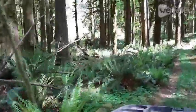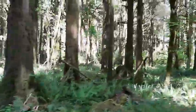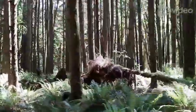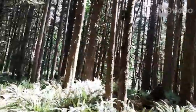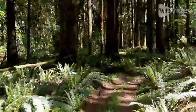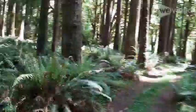This is back on the Elk Trail again. Not a good fast trail, this one is not. Not very many go-fast trails out here.